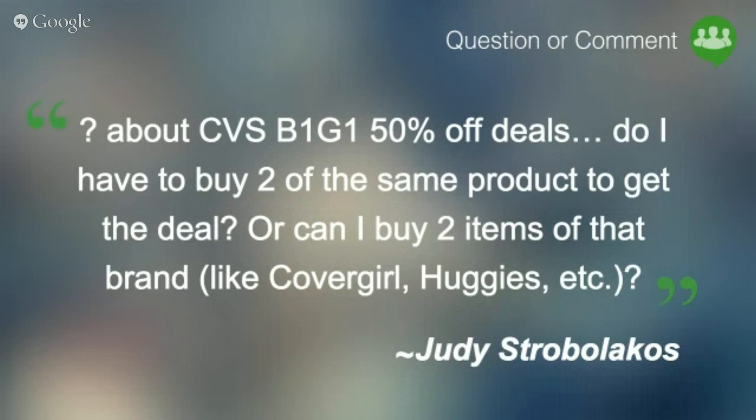So Judy has a CVS question. With buy one, get one 50% off deals, do I have to buy 2 of the same product to get the deal, or can I buy 2 items of that brand? Yes, Judy, you can buy 2 items of the brand. They don't have to be identical. So if all CoverGirl is buy one, get one 50% off, I can buy 2 CoverGirl items. Just keep in mind that the 50% item, the one that they mark down, will always be the cheaper product.